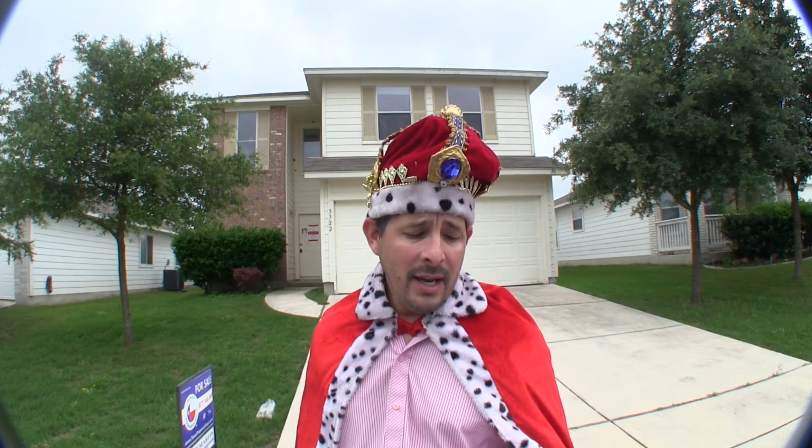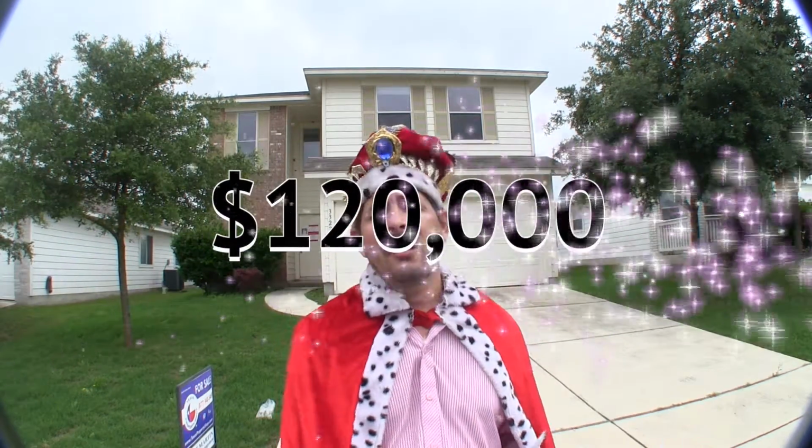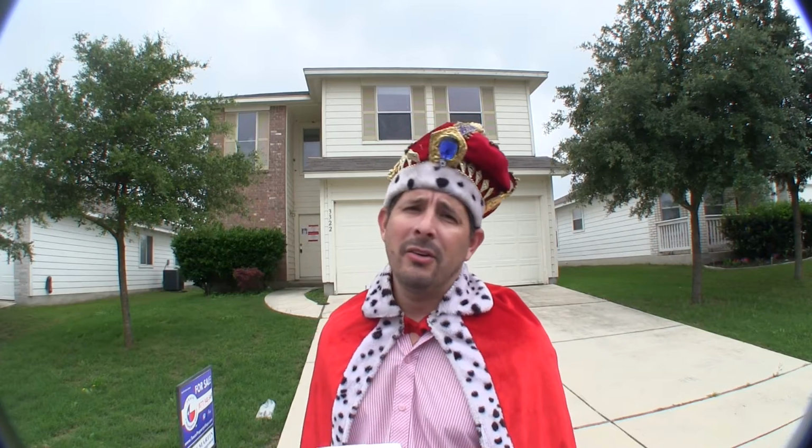The home is listed right now for only $120,000, so that's going to put your monthly payment right around $1,100 a month for a 3-bedroom home. I mean, there are apartments that cost way more than that.